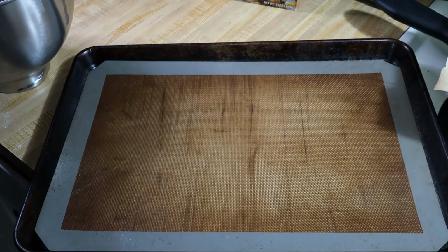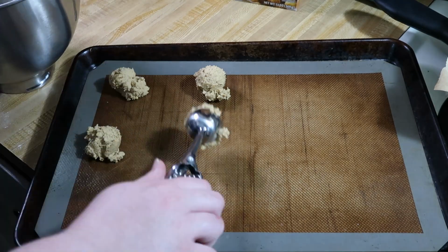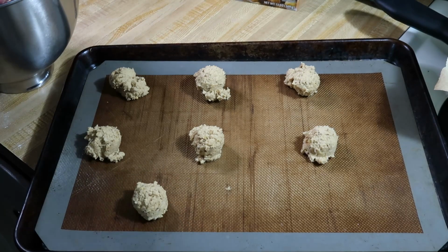I used my cookie scoop to scoop the dough out onto the baking sheet, and then I used a fork to create a crisscross on the top. These baked in a 350-degree oven for 12 minutes.